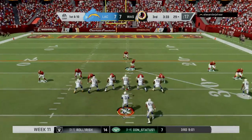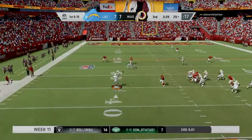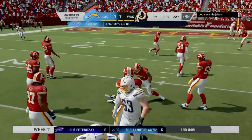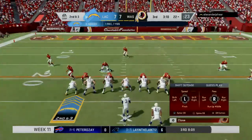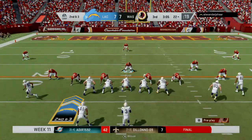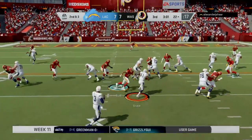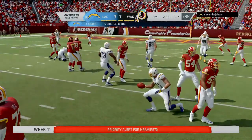Keep it up, guys. On 1st and 10, it's Wilson. Forced out to his left. That one is going to be complete to David Moore. 7 yards, the pickup on the pitch and catch. On 2nd down, it's Drake. He is taken down at the 21 after a short gain of 2.